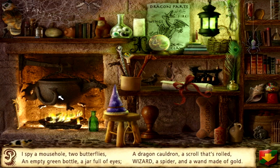A jar full of eyes. A dragon cauldron. A scroll that's rolled. Wizard. A mouse hole. Empty green bottle. A jar full of eyes.